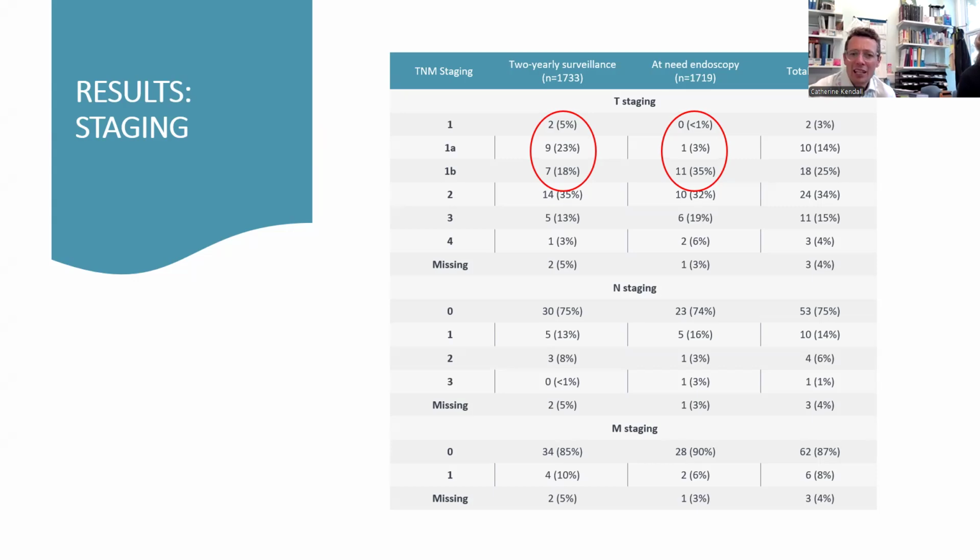And when we look at the really key things in terms of people's treatment and their prognosis, that's whether the cancer has spread to any of the lymph nodes or spread elsewhere in the body. And if you could just click on, please, then the red circles will move to the end staging, I hope. Yeah, thank you. So no difference at all in the nodal staging and the proportion of patients who had involved lymph nodes at diagnosis. And then if you can click on again, it'll move on to the M staging. And again, no difference at all in those presenting with metastatic disease that has spread. And those are the really crucial things in terms of stage that might affect somebody's treatment.